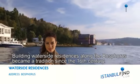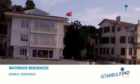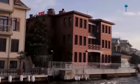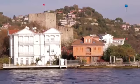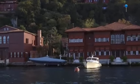Building waterside residences along the Bosporus became a tradition since the 16th century. These were used mostly as summer houses for prominent families who had their main residences inside the wall of the old city. These are the most unique examples of Ottoman architecture, as they are built right on top of the water with 3 or 4 stories, with bow windows, with a boathouse and no balconies.